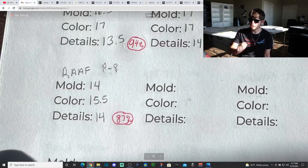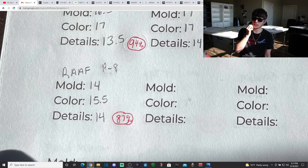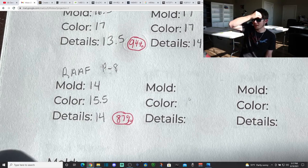14 for the mold. I think I should have given it higher. I'm actually going to give it closer to a 15. 15.5 for the color, and I would even bring that up a little bit. Now 14 for the details. I think that was a bad score. I think I was on the latter half, and I kind of just overlooked it.